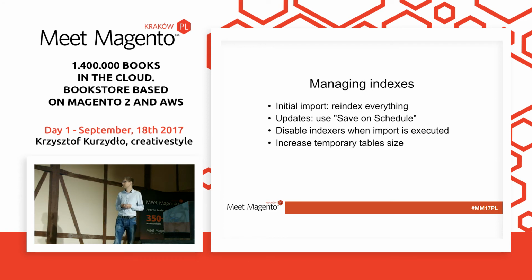So the next thing that you have to consider when dealing with that large number of products is how to manage indexes. Of course, after the initial import, you can reindex everything, because you don't care about the time it takes, and it actually takes around 2 to 3 hours to reindex everything. But when we do updates, we don't really want to reindex everything. We just want to reindex only the things that really changed.